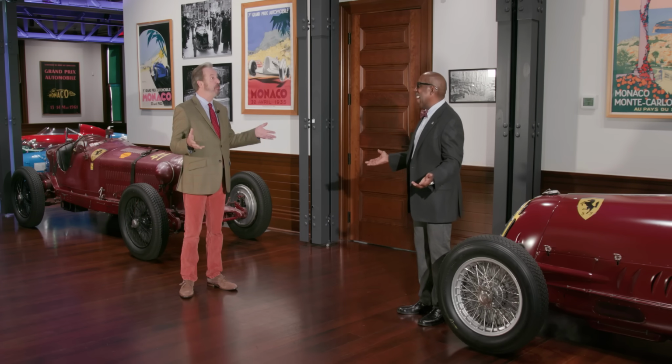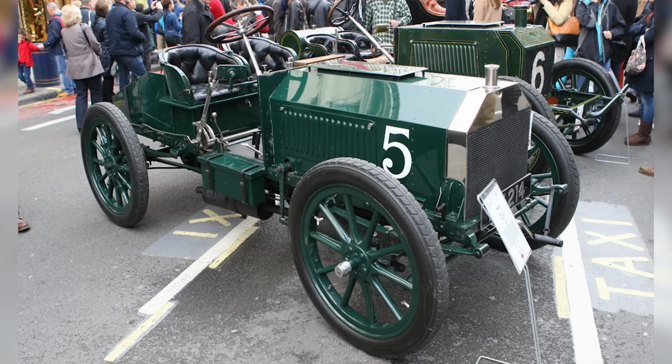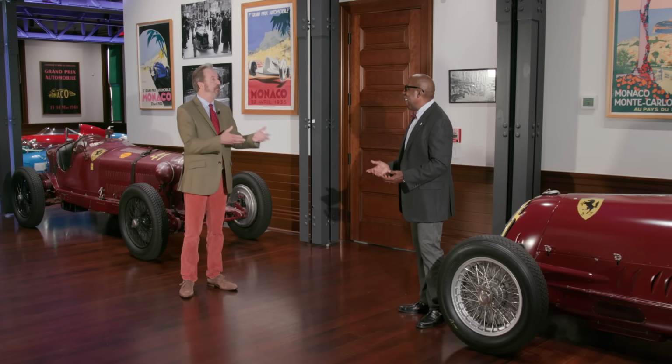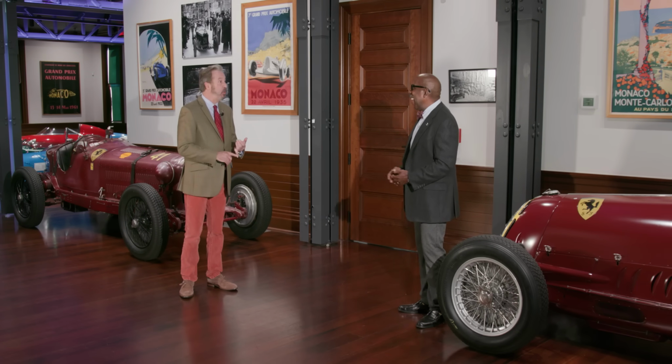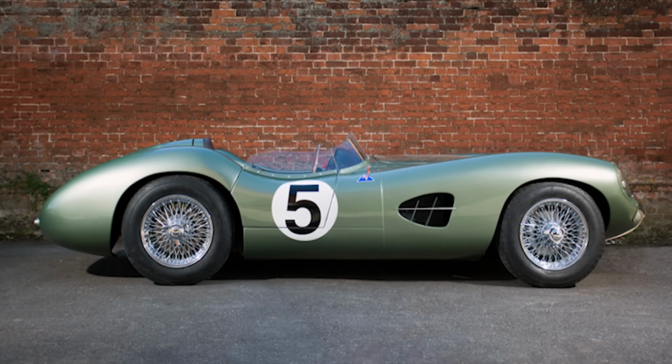It's the same with British Racing Green. There is no single British Racing Green. Fable says it started with Napier, who painted their first Napier, which ran in the very, very early teens, in a dark, dark green. That progressed. Aston Martin became a kind of pale metallic, I think it's actually called California Sage. But we digress.